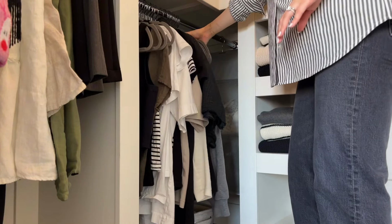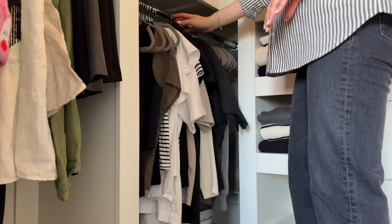Now I just need to figure out what I want to do with my no pile and then my store away items. If you are interested in seeing more of this, I do plan on organizing my pieces, putting them back into my closet, maybe finding some organizational products to assist in creating a very organized space.